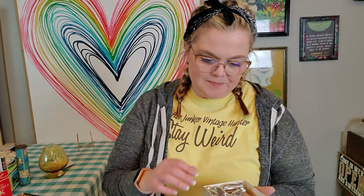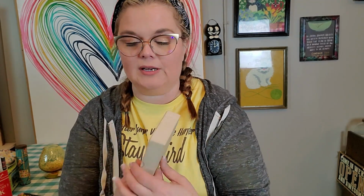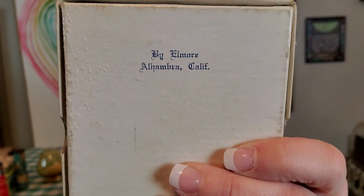And then I got these. Now, I don't know what these are. They intrigued me. And I don't even know if this is the original box. There's no markings on them. They were in this box, and on the box it says silver tone. I don't know if this is the original box. By Elmore in Alhambra, California. So I can maybe try to do a little bit of research, but they just intrigued me.